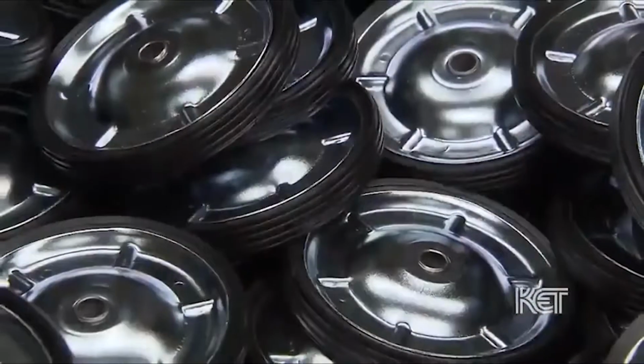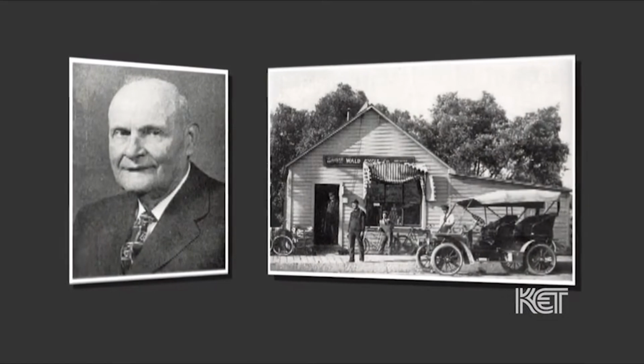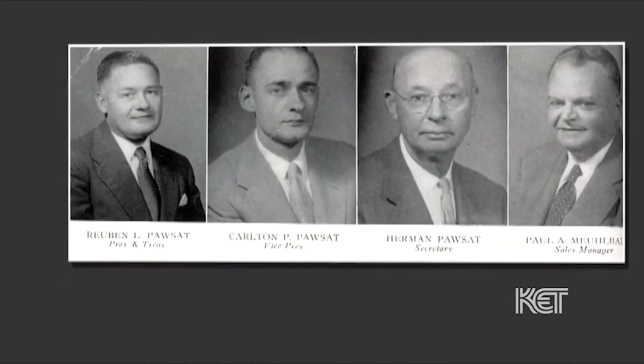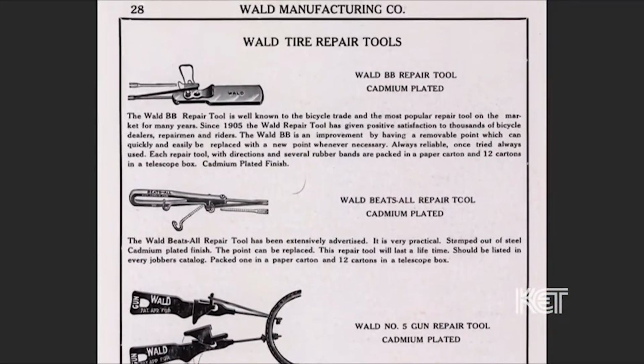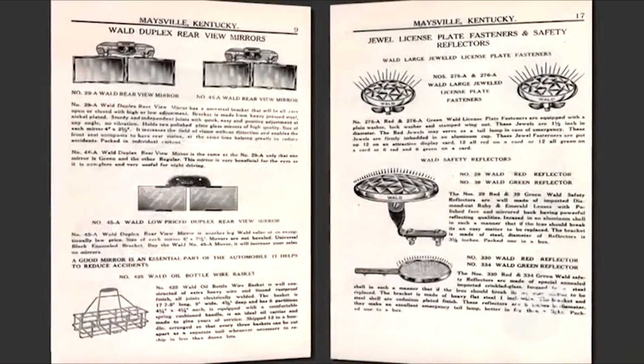Wald was started in 1905 by my grandfather, Ewald Possett, and my great uncle, Herman Possett. The Wald name came about when my grandfather dropped the E from his first name. It started in Sheboygan in 1905 as a bicycle repair shop. They did some automotive work.